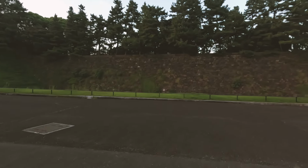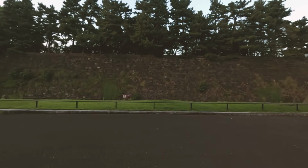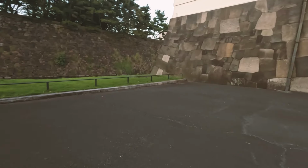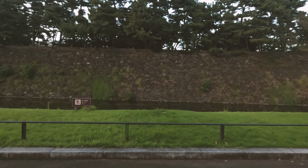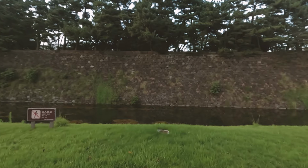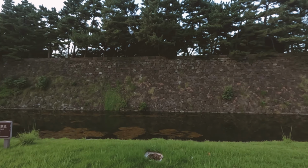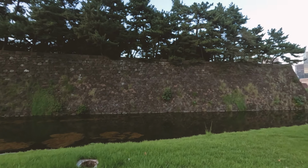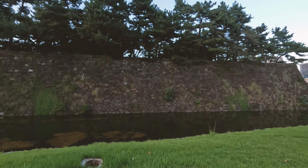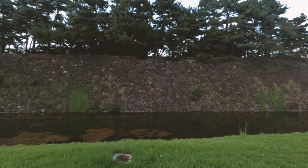Over there, I think that is not maintained as long, so it should be the original old castle. There's some rough part, but I think that means original, or maybe 100 years ago they built it.